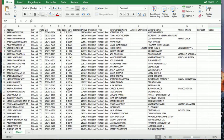Now, with that being said, I'm going to get to the list really quickly. This is what the list looks like. If you notice, there's address, city, state, zip code, all that good stuff. And towards the end, you'll see contact number and notes. The contact number is where you're going to put, obviously, the numbers that you're locating on BeenVerified. And the notes is what you're going to update with what's going on when you are contacting those numbers.